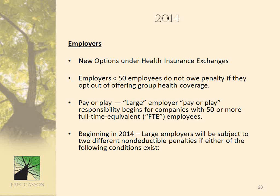And there are going to be penalties coming out for people who don't get health insurance and for employers who don't provide proper health insurance. However, if you are an employer with less than 50 employees, you're never going to owe this penalty. So if you're less than 50 employees and you don't offer health insurance, you're not going to pay the penalty. Now, if you're at 50 or more employees, it's called the pay or play rule. That's considered a larger employer for health insurance purposes.